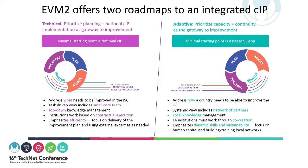The second option is on the right, and this is to build the CIP up from a localized start. And that's what Iraq did. Iraq had never had a previous assessment. EVM2 was their first assessment. But what they did was they started small. They started through learning by doing. They took the app and started practicing the underlying criteria and contextualizing the content of the EVM at their local level. And then when they were ready, they went for the full national assessment.